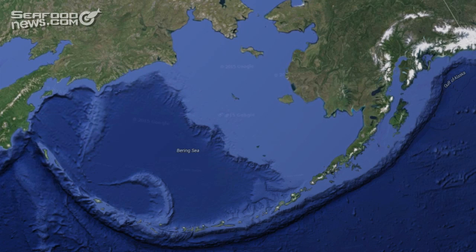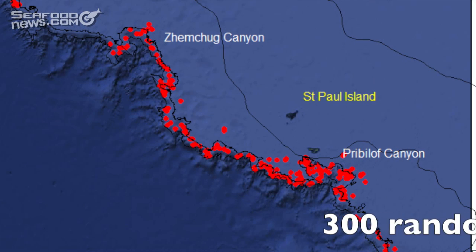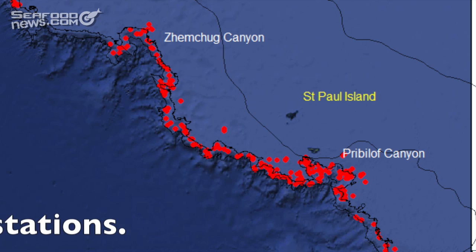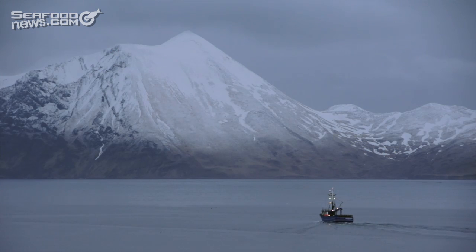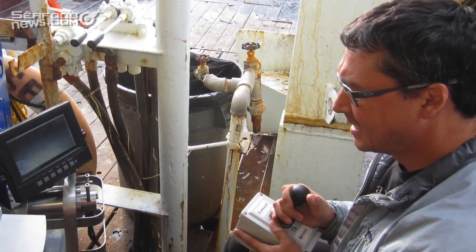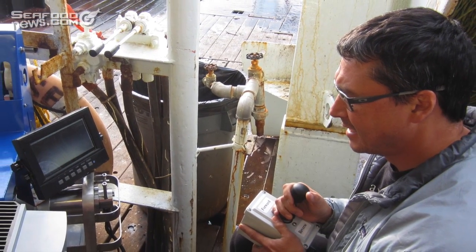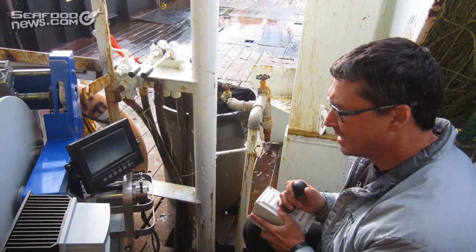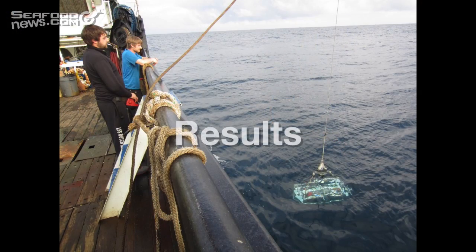We randomly chose 300 stations, latitude and longitude combinations in the eastern Bering Sea slope and outer shelf. Left from Dutch Harbor, we went to these latitude and longitude pairs, and essentially we would drive to that spot, we'd lower the camera, and then when we got to the seafloor, we would drift with the current for 15 minutes in whatever way the current happened to be.